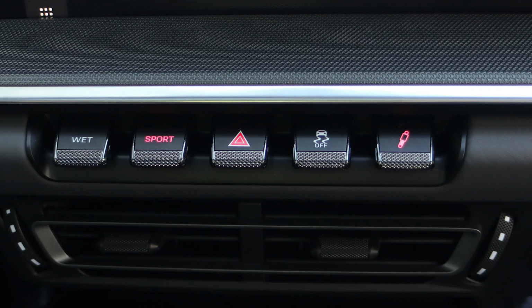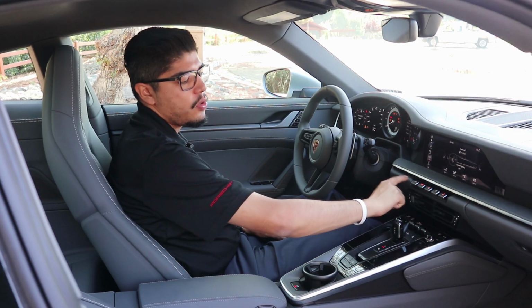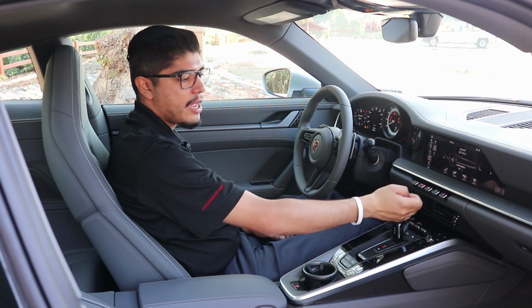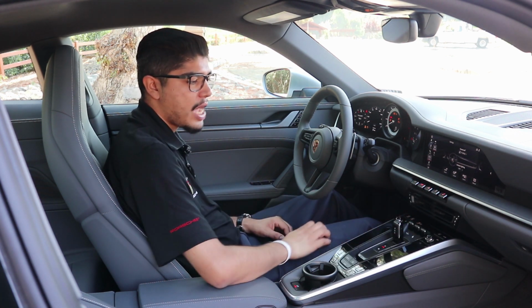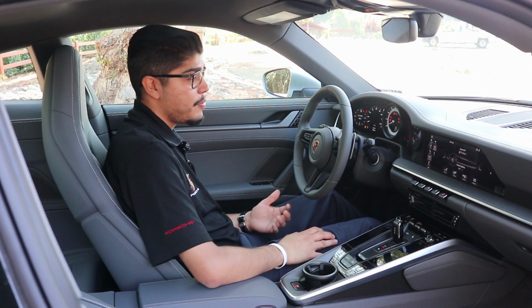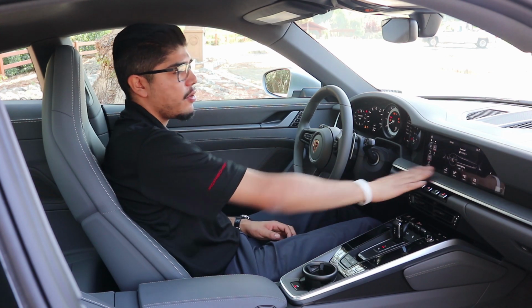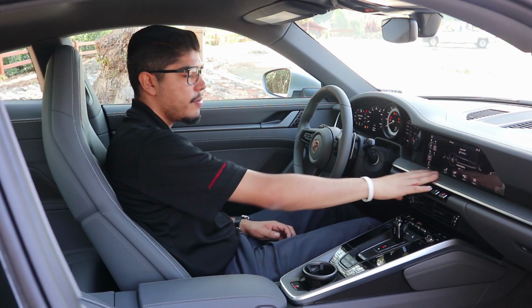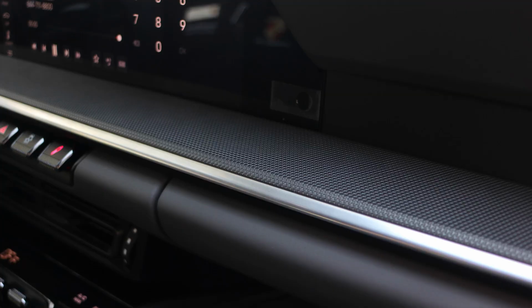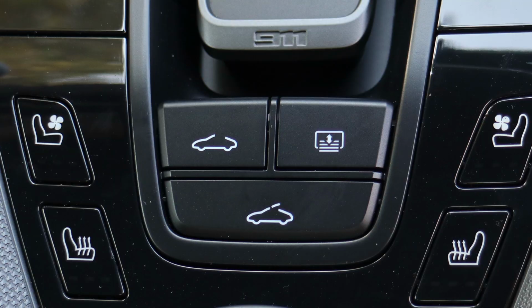So now for the drive selections. You can get Sport Chrono here, but you do have your buttons here as well. So wet mode, sport, your hazards, traction control, and your chassis. These are also really nice to the touch and very responsive. I very much enjoy them actually, and they're nice in that they're right at the straight of your arm. So you can keep looking straight and just kind of touch them. This is the standard silver Dimar trim, which is really, really nice. And then down here you have your sunroof controls, or if you get a cab, this is your cabriolet controls.